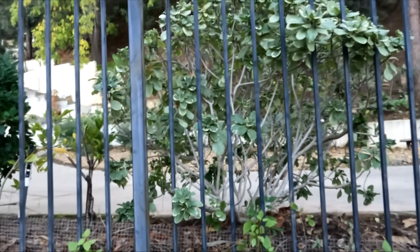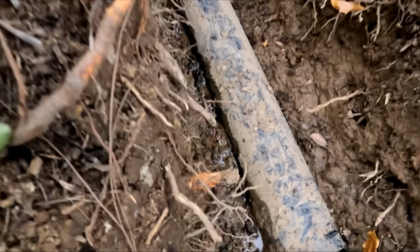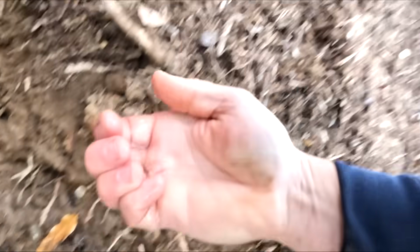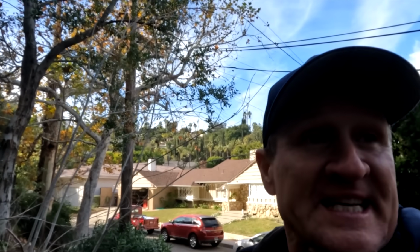So my brother mentioned that this leak might be coming from possibly the swimming pools up above. I'm wondering if he did. Did you really just do that? It tastes a little salty. I don't taste the chlorine in it. He did it again. It's salty, you guys. I wonder if they have a saltwater pool because it tastes salty.